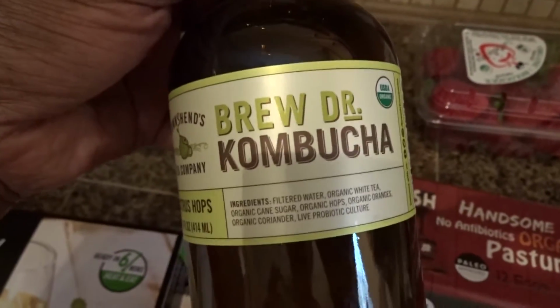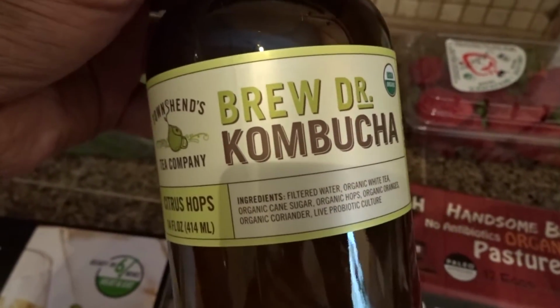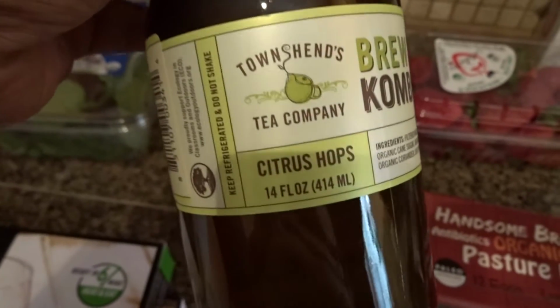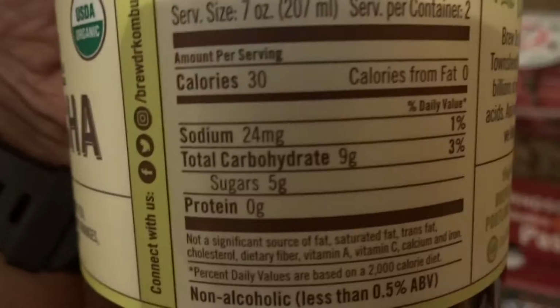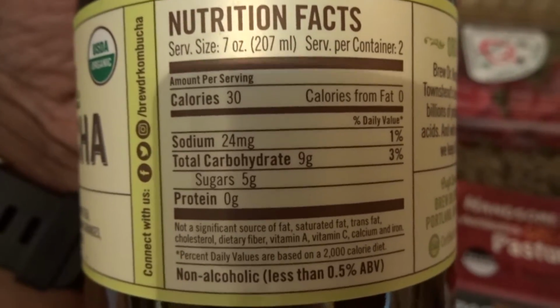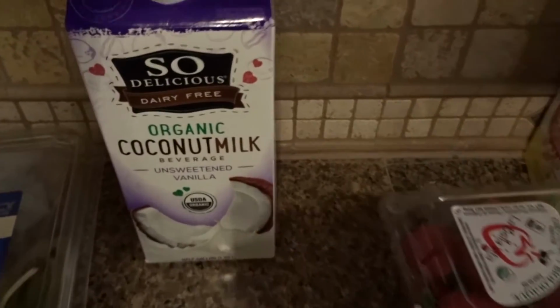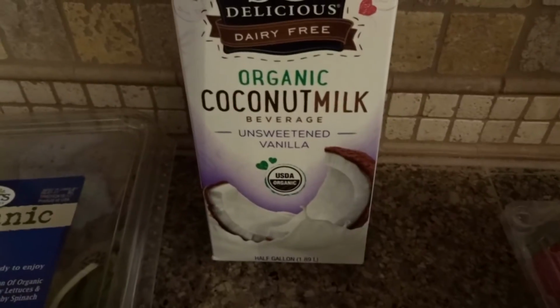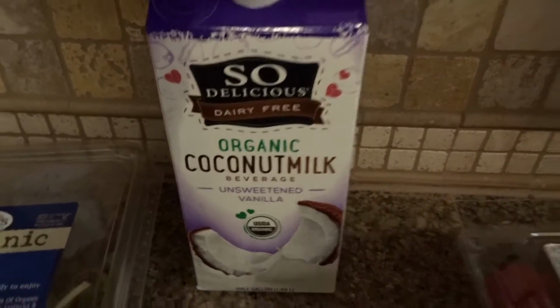Kombucha. Now, I have never tried kombucha before, but Kristen from Hasta Cielo y Más recommended this particular brand, so I am going to give it a try. It's relatively high in carbs, but not too bad. Oh, I see there's 2 servings per container, so I'll have to watch out for that. So we'll see what I think about this. Something else I'm trying for the first time is this organic coconut milk. I'm going to put this in my coffee every morning.